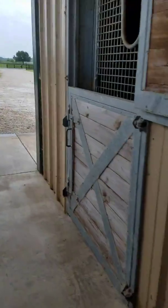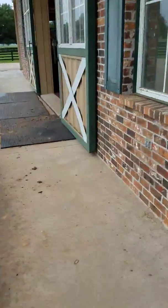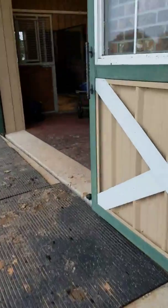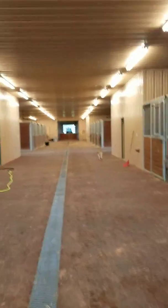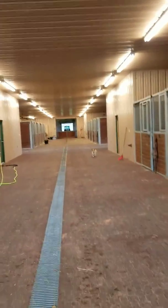Since a lot of barns are modeled after northern barns, and they're closed up completely, they get really, really hot. You have to hang up fans, which again is a fire hazard. These ceilings are really high, and the higher your ceilings are, the cooler it'll stay in here.